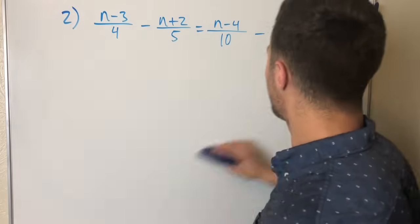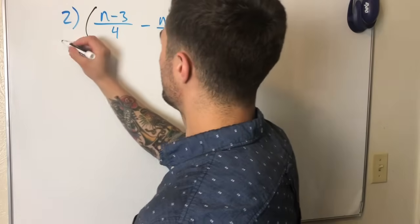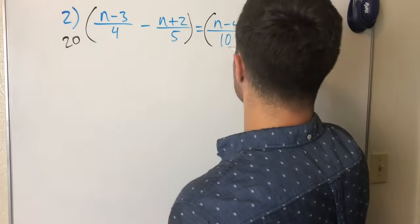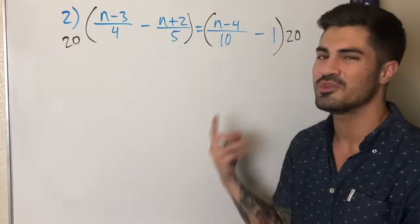So I'm going to go ahead and multiply both sides of this by 20. And if you've never been shown that trick, it's pretty cool. Sometimes it's easy to recognize. With the last example, it was easier. When we get 3 numbers, it gets trickier.